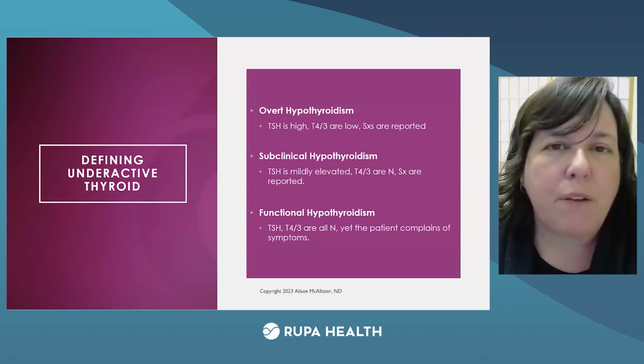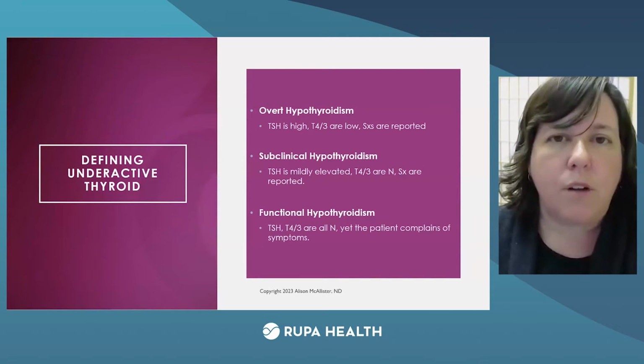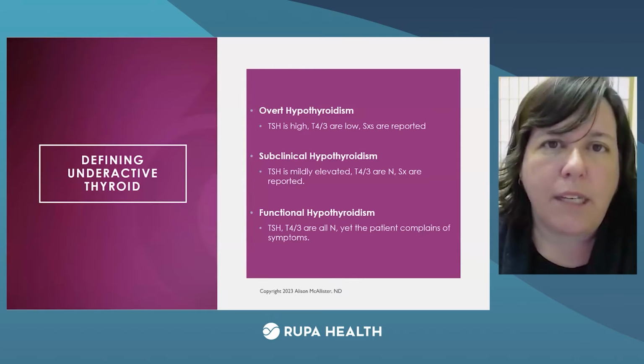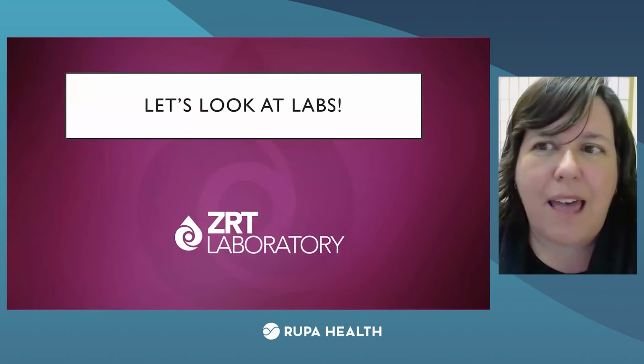So that's been my big frustration with the subclinical debate as to whether you treat them or not, is you're just not treating. It has to be done to a certain point. Otherwise, we're really not adequately treating them. All right, let's look at some labs.